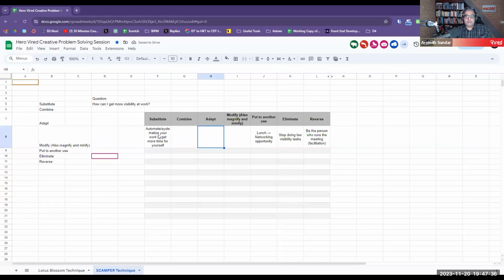It could be combined, right? So again, lunch could be that. Use technology wherever possible. Yeah. So how does that work? Under adapt, yeah. Cross-pollinate ideas from one field into another, right? So that's a great one. Modify. Yeah, well, how could we modify this?